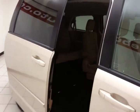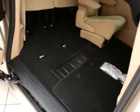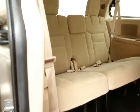Power sliding doors on both sides of the van. This Grand Caravan seats 7 with a cloth interior. Stow 'n Go seating allows the second and third row to fold completely flat into the floor. As you see, I have one of the bucket seats in the floor now. Third row seats 3.